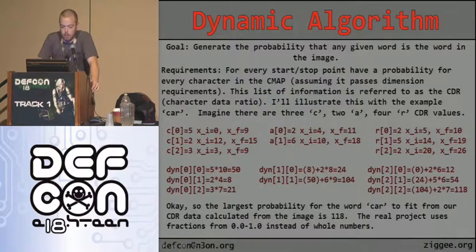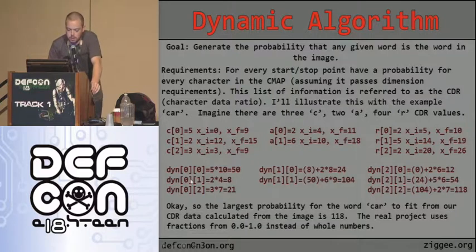I'll illustrate this with just the example car. Imagine that there's 3 C's, 2 A's, and 4 R's CDR values. So in the beginning here, you have the 3 C's, and their ratio data is 5, 2, and 3. And this one was found at X initial equals 0, and the X final is 9. And then that goes on for A and R, et cetera. So in the dynamic algorithm, you would multiply the ratio data by the width of the character. So in the first one, C0, it'd be 5 times 10, and on down, et cetera.